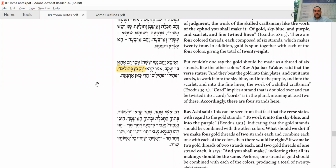Okay, so since it says petilim, how many is that? Petil is a wick. Already, if you have a wick, you're intertwining something. So petil by itself means two. Petilim is a plural of that. Two times two is four, and that's how you get four. But there's no reason to make it six.